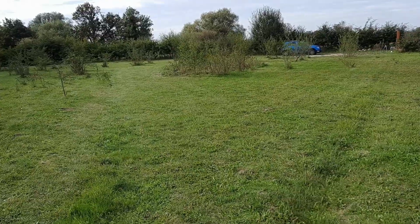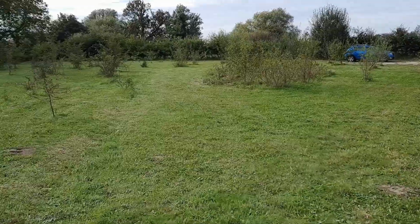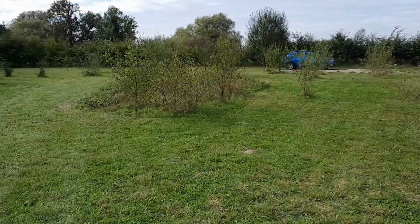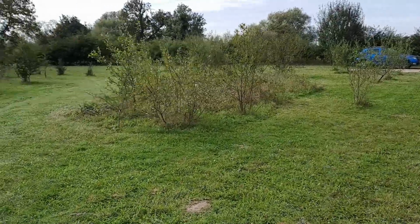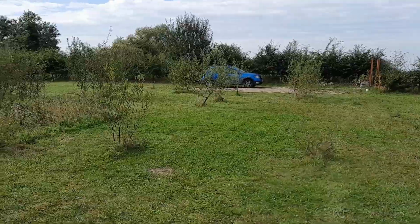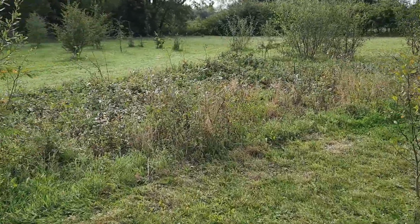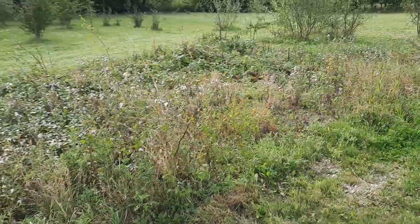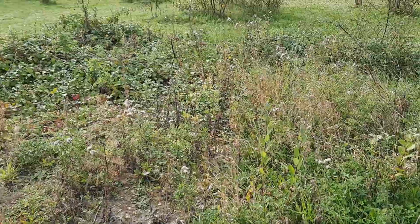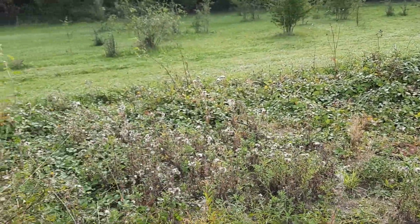I just can't help myself with this grass. I've just done the section around where the aggregate pile was, so that's nicely trimmed down now as well, and just around where the car stands. Not sure what to do with this patch where the aggregate was, because there just isn't any grass. It was just bare earth, and it was overgrown a lot with brambles. So I'm inclined to just leave this and see what happens.